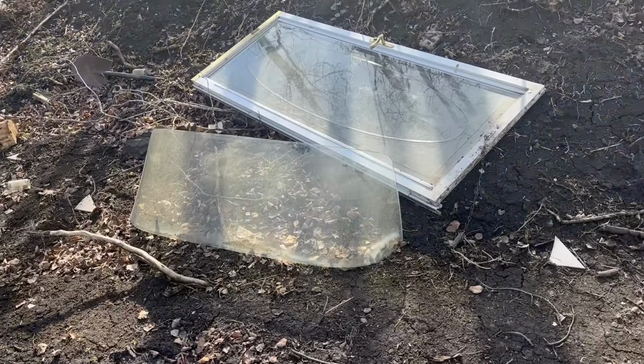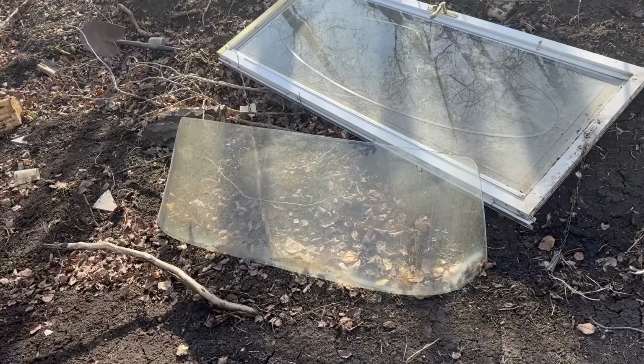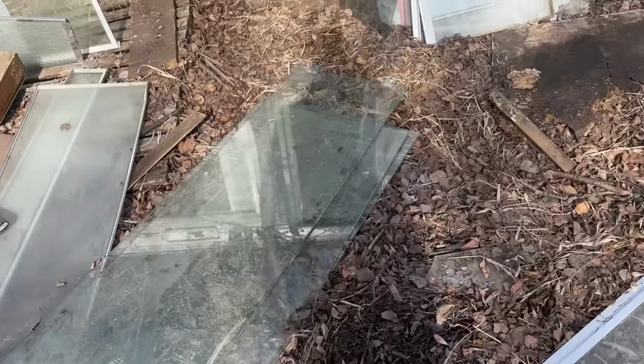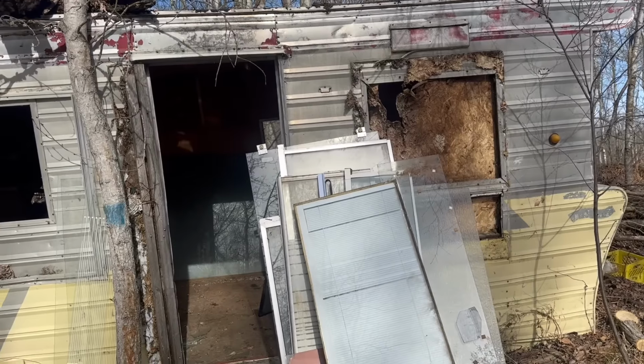Gosh, that looks like an old, that's a windshield out of a vintage car. And surprisingly, it's not broken. There's all sorts of bits of glass. I do see a car sitting over there, which looks like a Volvo and a Mercedes. Oh gosh, there is stuff back here. Okay, let's see what's in the, would you guys go in this?